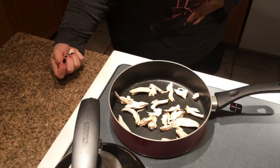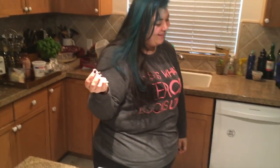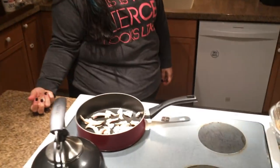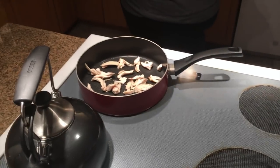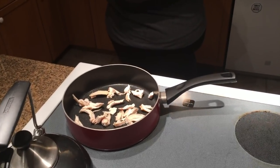Oh, I'm getting cramps. When I bent down, Addie was like, "More?" Sit. Ooh, good job. She actually caught it. She usually just lets it smack her in the face.